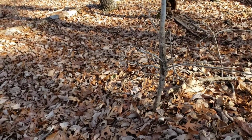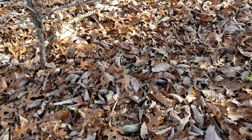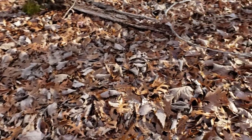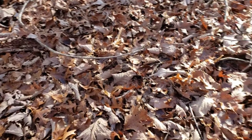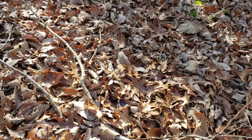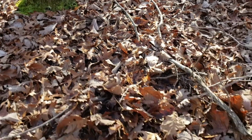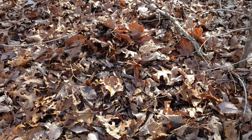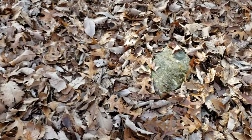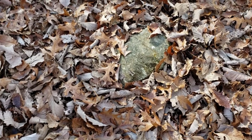Like I say, the map I go off of is a 1903 map, and in 1930 all this land was bought up by the Parks Department anyway, so these houses could have been built. Well, there's no telling when they were built, but I'm not sure exactly when all this land was settled out here. But that's a nice big stone that may even be a foundation stone.